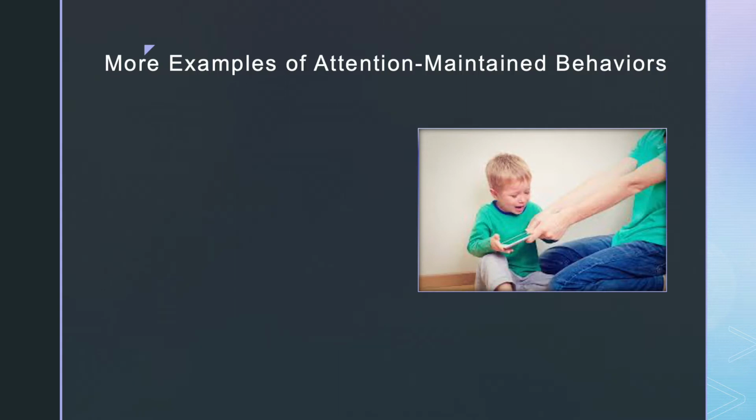Now I'm going to give you some examples of attention maintained behaviors I've seen while working with clients. I've seen aggression out of clients. I've also seen elopement and yelling.